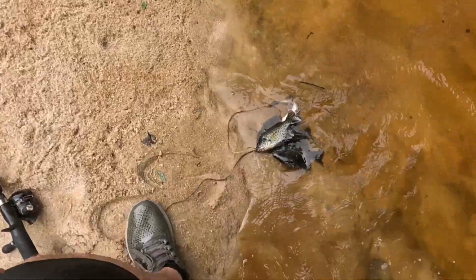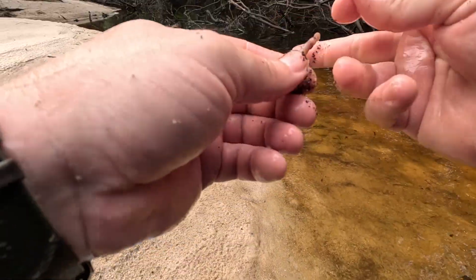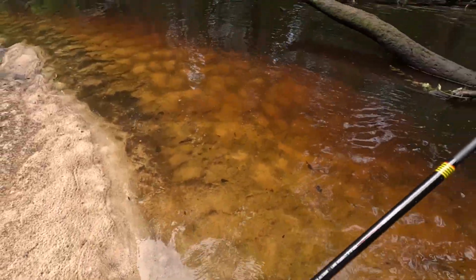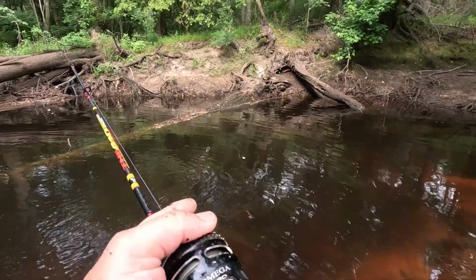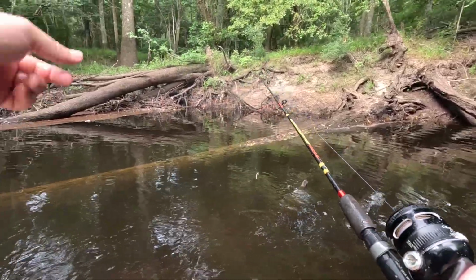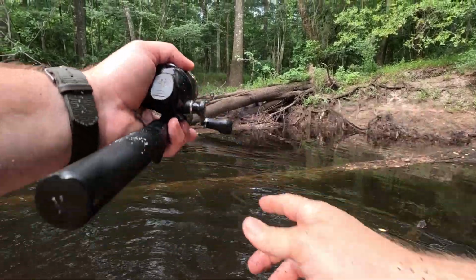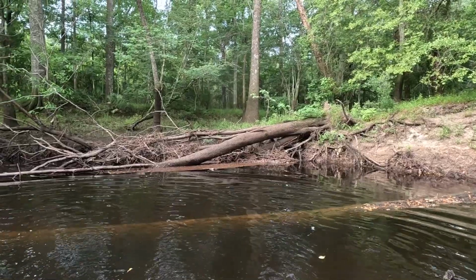So we're gonna get back in here. A bluegill, in my opinion, likes a worm better than a cricket, or really better than anything else. And all we're doing is just pitching it right there in that trash pile, about where that little mini bottle is, and just holding it. And right there, he got it.